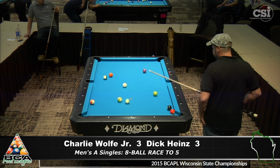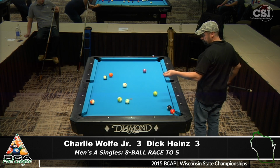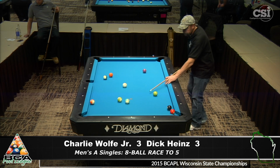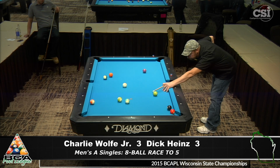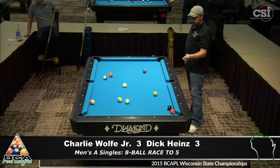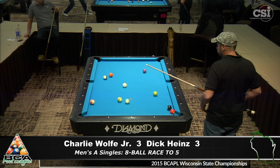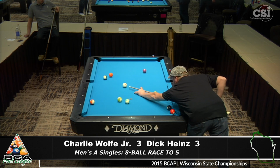I like this shot better because he can fall to straight in on one of those 2 stripes, preferably his outside stripe. Now see what he's looking at there, folks. See that? That's what he wants. So his 13 ball, his danger is getting snookered by the 6. This one is just making the balls a little harder, but this shot carries automatic position.